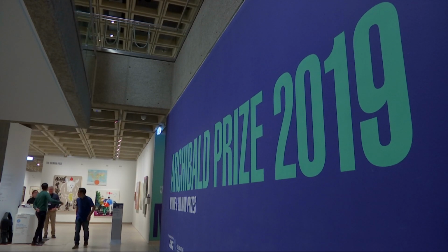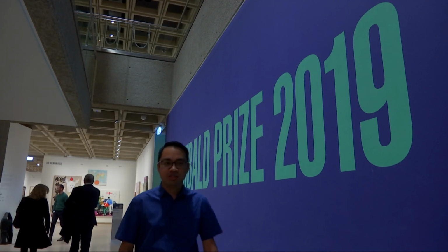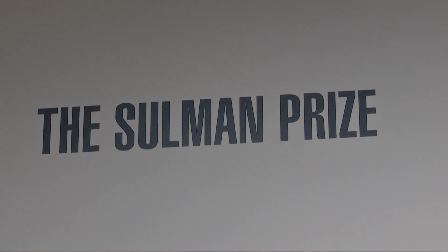The Archibald Prize is awarded annually to the best portrait, preferentially of some women or men distinguished in arts, letters, science and politics. And it has to be painted by any artist resident within Australasia. Every year we have 3 prizes concurrently at the Art Gallery of New South Wales. The Archibald Prize for Portraiture, the Wynne Prize for Landscape Painting, and the Sulman Prize for Genre and Subject Painting, which I say is everything else, paintings that tell a story.